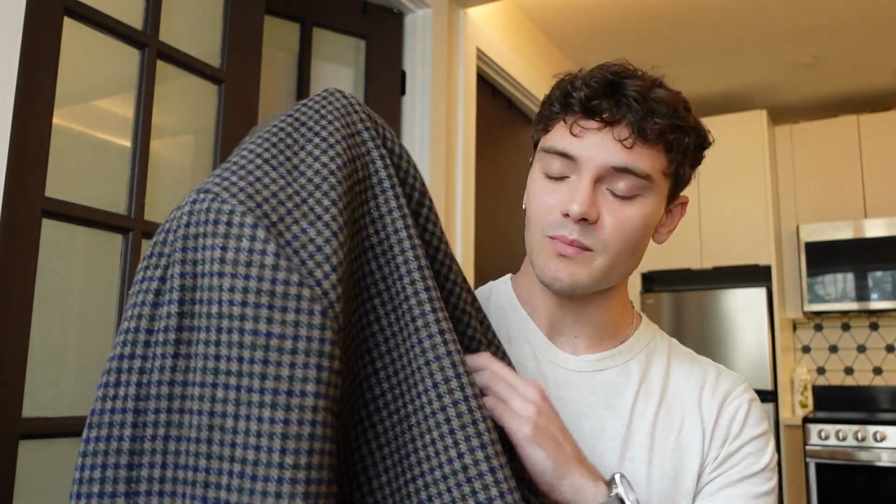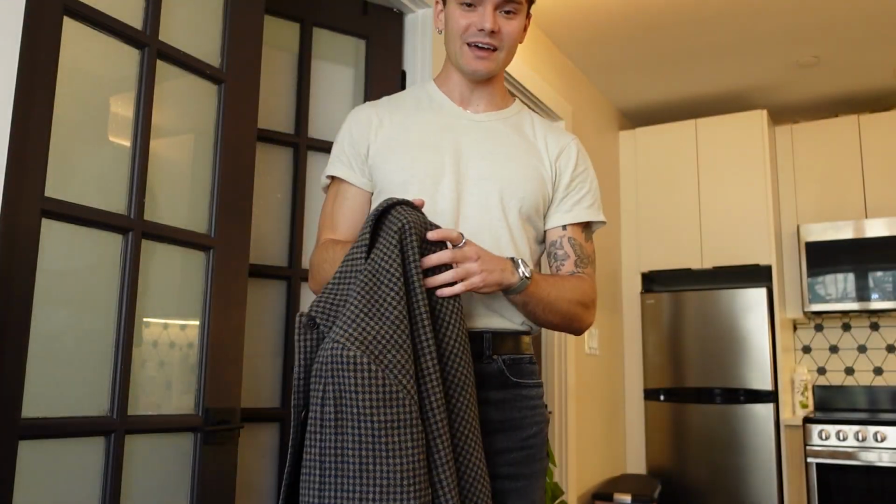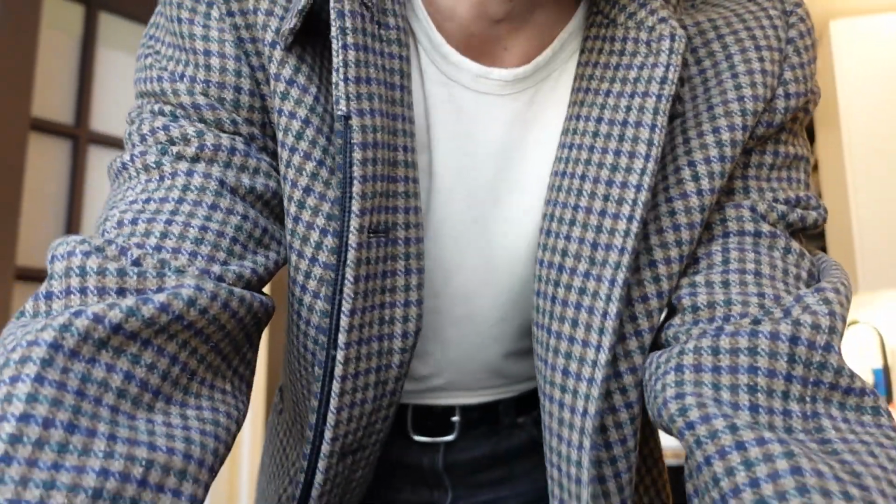This beautiful patterned one is from Madewell. They sent it to me, I love it so much. I've not actually worn it outside yet. I'm waiting for my day. I'm waiting for it to get cold. Just look, I mean, come on.